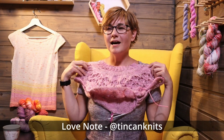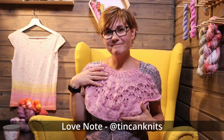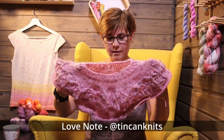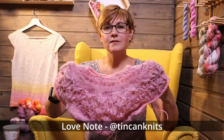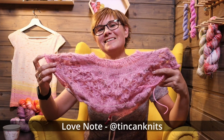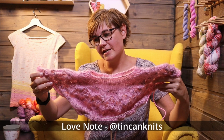And I'm so pleased by how it looks. I think it's going to be so beautiful, and I really love the lace pattern. I haven't been knitting on it for a few days now because I'm going a few places where I need some knitting to take with me, and now I'm on the stockinette part, so I'm saving it to take with me. Yeah, so that's very nice.